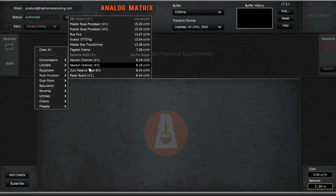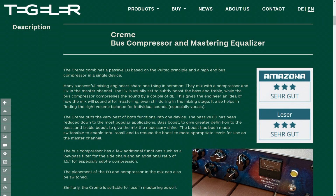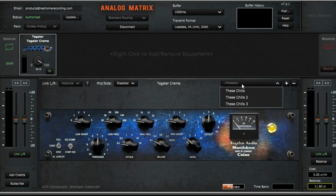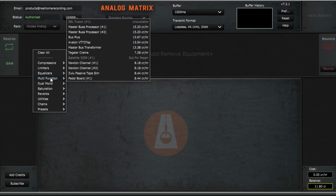Anyway, let's see. The Tegler Cream. So here's another Pultec equalizer, and I think it's combined with an SSL bus compressor. I think that's the key, and it's also a stereo processor. Oh, and actually, if you look at that, they don't have any factory presets. I'm going to have to talk to Access Analog about that too. See if they'd be interested. Now, I could also show off these pieces of hardware.